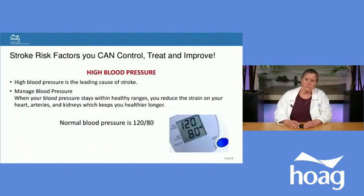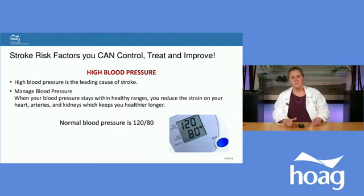All right, so those were all the risk factors that you can't really control. But let's talk about the things that you can. The number one cause of stroke is high blood pressure. Can you control high blood pressure? Yes, you can manage your high blood pressure. All right, and we're going to talk about different things that you can do to manage that blood pressure.